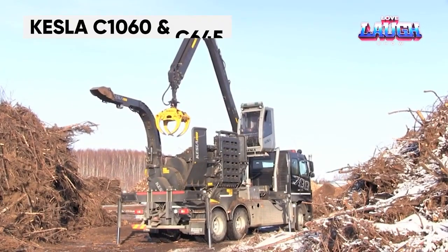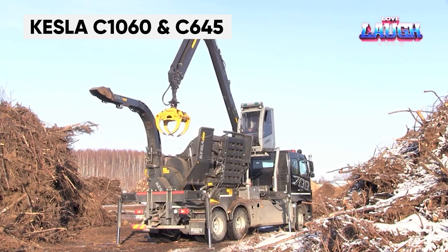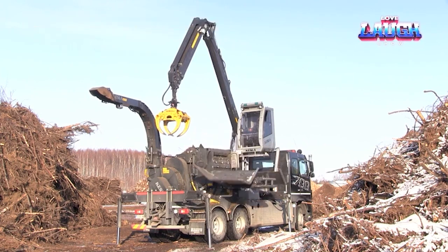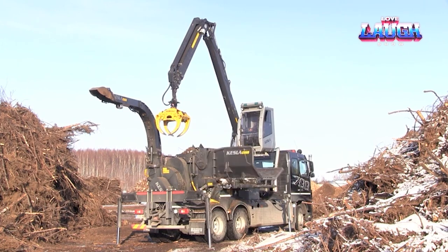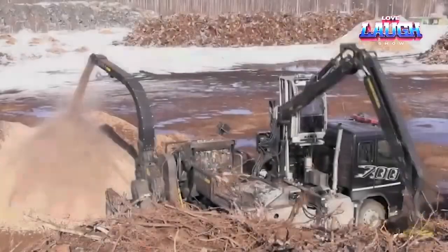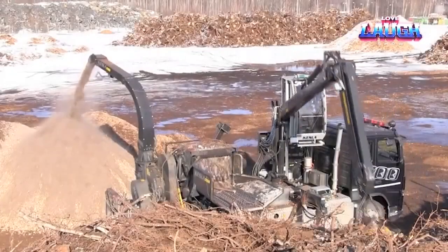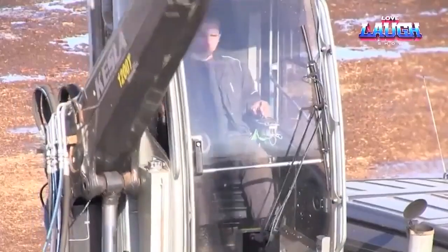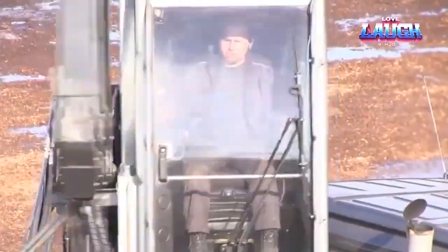Now we come to the Kesla C1060 and C645 chipper truck, a 2-in-1 machine that streamlines the chipping process. The C645 chipper itself is a powerful unit mounted directly onto a sturdy truck chassis like the C1060. This eliminates the need for a separate trailer, making transportation and setup more efficient.